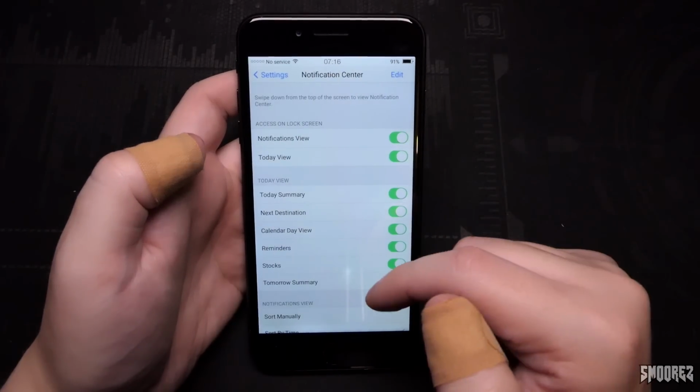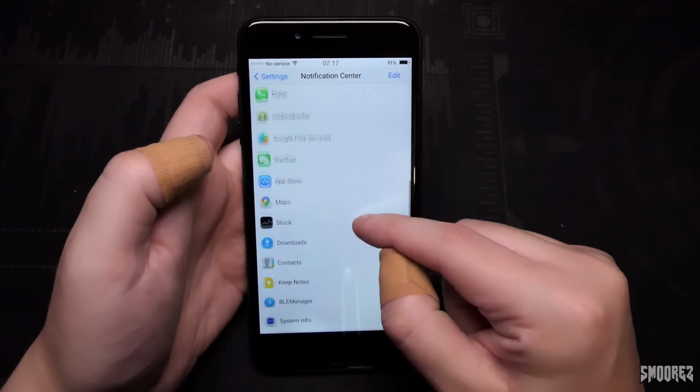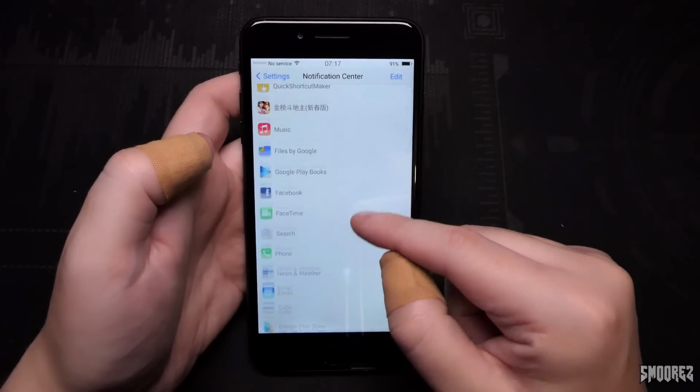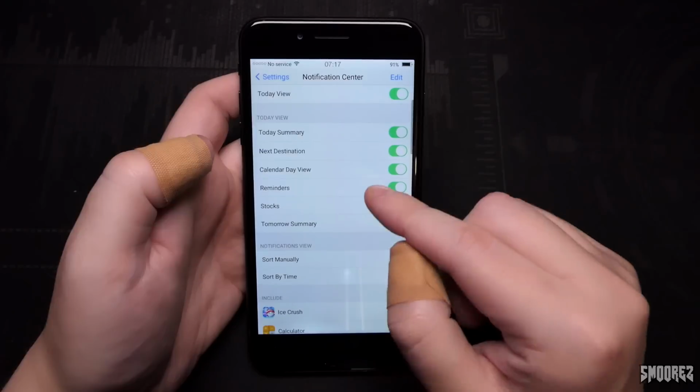Notification center has a bunch of stuff there. Once again, you're probably going to have to pause the video in these menus to see if there's anything funny or not, because I may miss a couple of things, but there's a bunch of apps just like that. I think there is actually the list of applications we're going to view through settings soon.